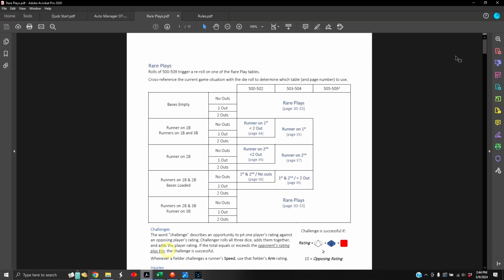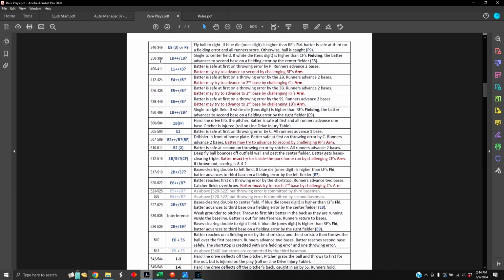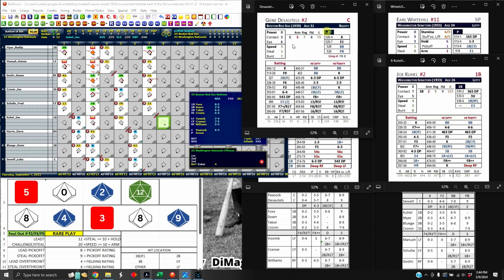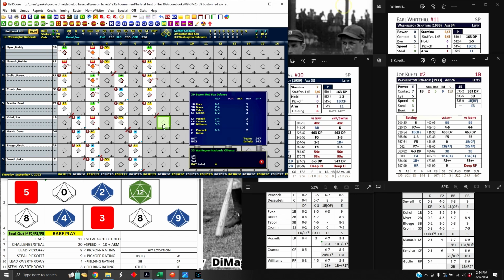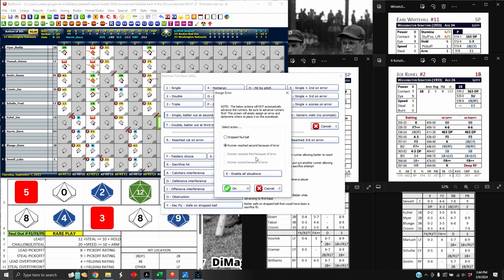389. So 389. 389. Single to center field. If the white die is higher than the center fielder's fielding, the batter advances to second on a fielding error. So it's at least going to be a single. And if the white die, which was an 8, most likely that is higher than Kramer's fielding. Barely. So that's going to be a single and an error. Single and second on the error.